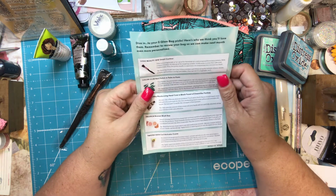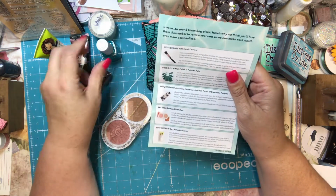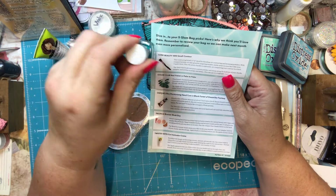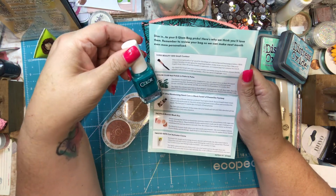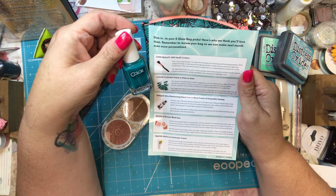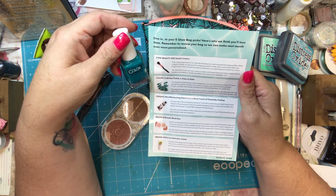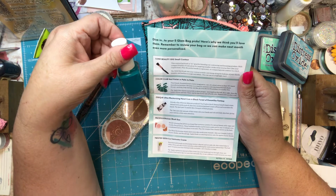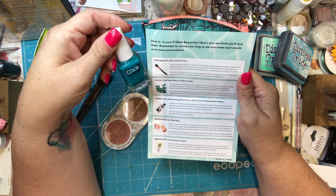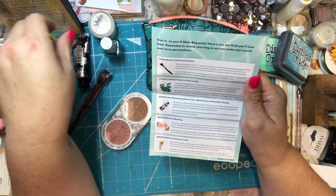Woo. Oh, the Color Club nail polish in Palm to Palm. So it's the color Palm to Palm. Female-founded brand creates imaginative, one-of-a-kind colors in their New York-based manufacturing plant. Revamp your mani for summer with this beautiful teal shade. It's eye-catching, long-lasting, and like all Color Club polishes, it's cruelty-free.